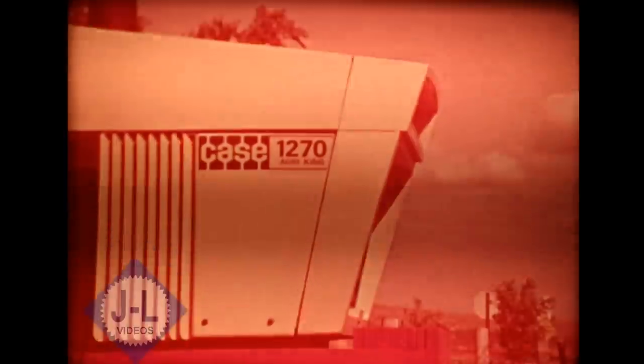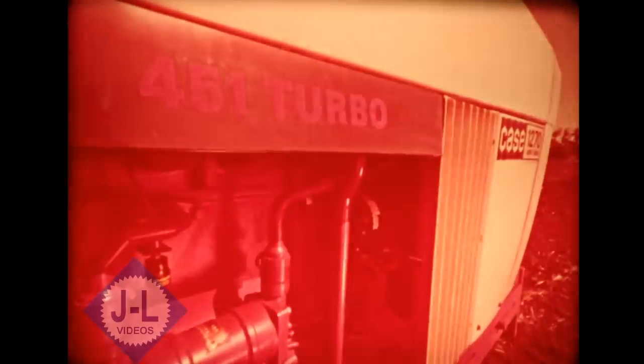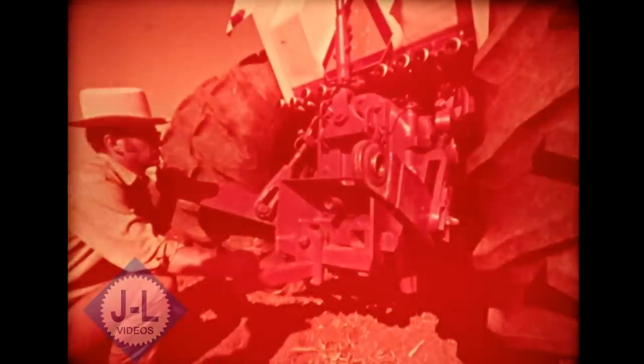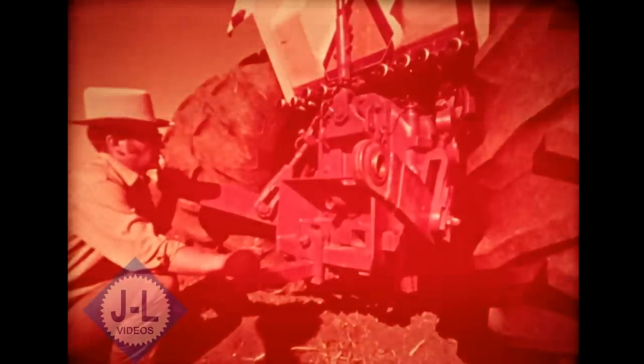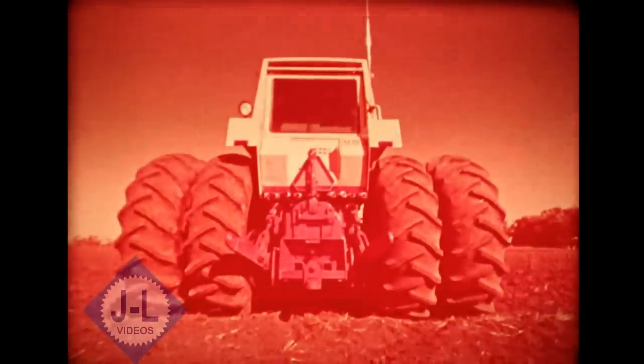And here's the all-new Case 1270 Agri King. Any way you look at it, it's big. A powerful 451 cubic inch turboed engine, powerful three-point hitch, independent PTO, a big transmission with 12 speeds, just like its big brother. It's really big. Yes, sir.